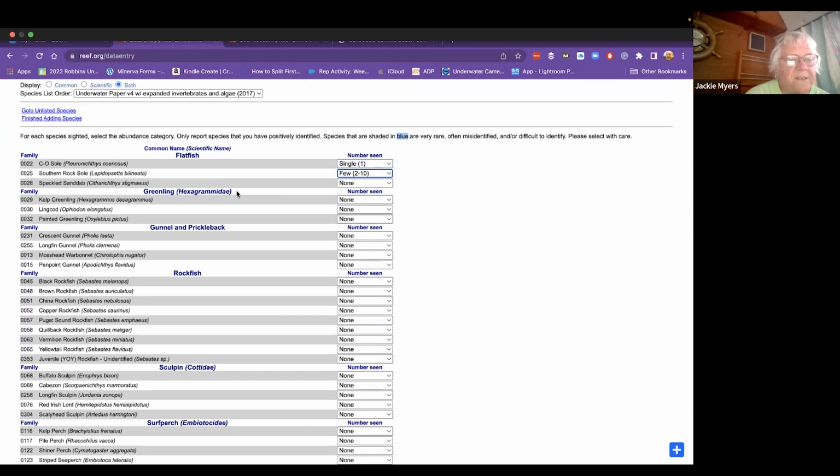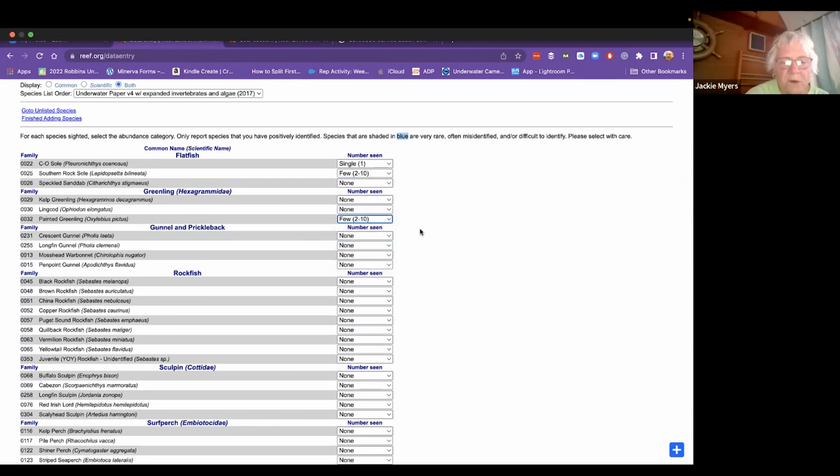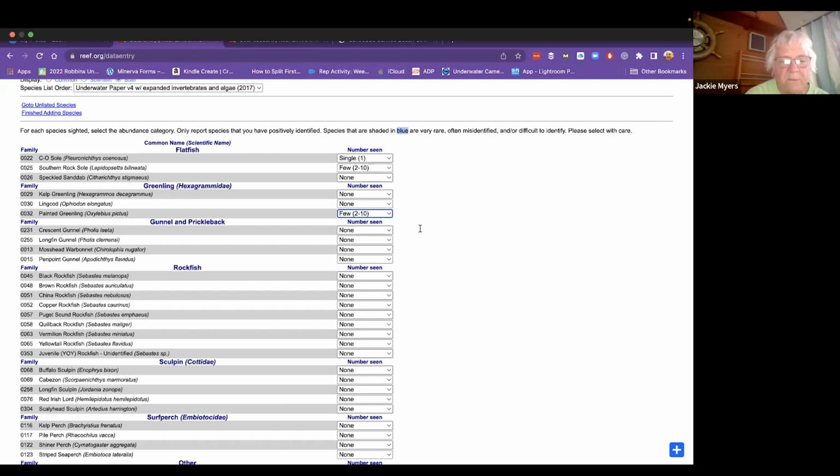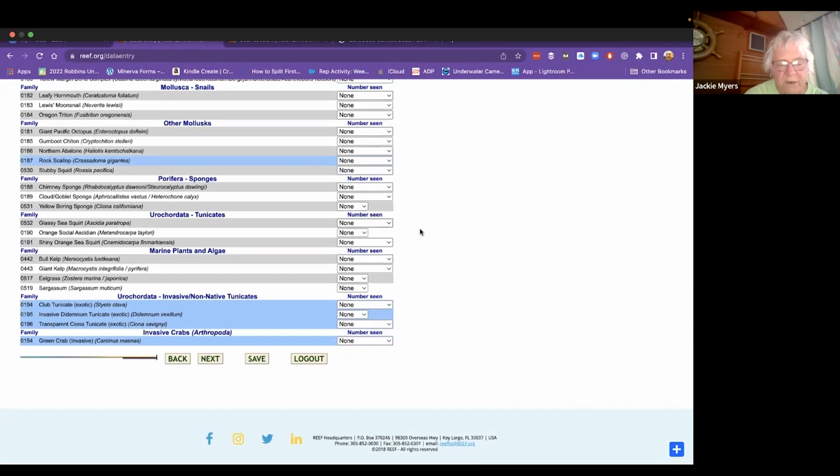And then you go down to painted greenling under the greenling family. Click here, and click view. Okay, so you see how this works, and you just work your way down the paper. When you get to the bottom, if you're finished entering, you would click next. I'm not finished entering, so I would click save.